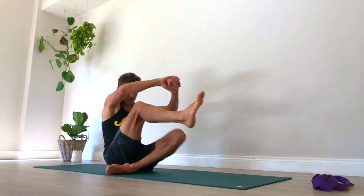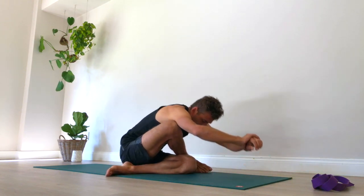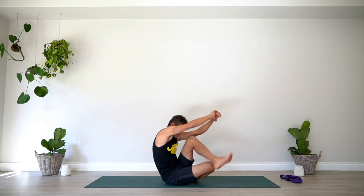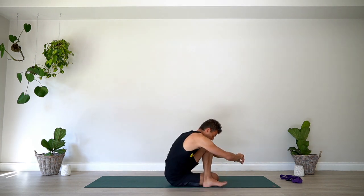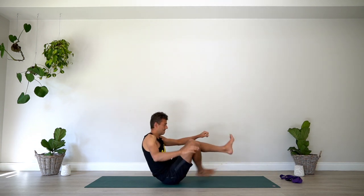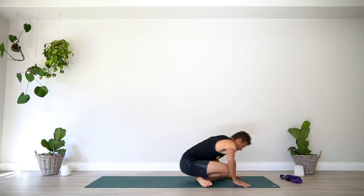Left heel under right buttock, right foot over and lean forward. Boat pose one last time. Right heel under, left leg steps over, lean, and boat pose to down dog.